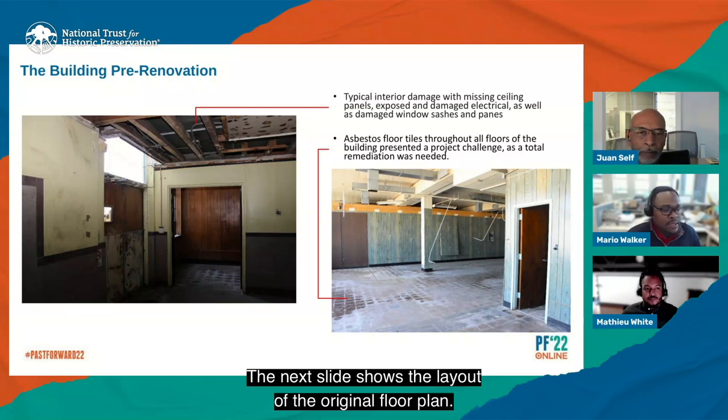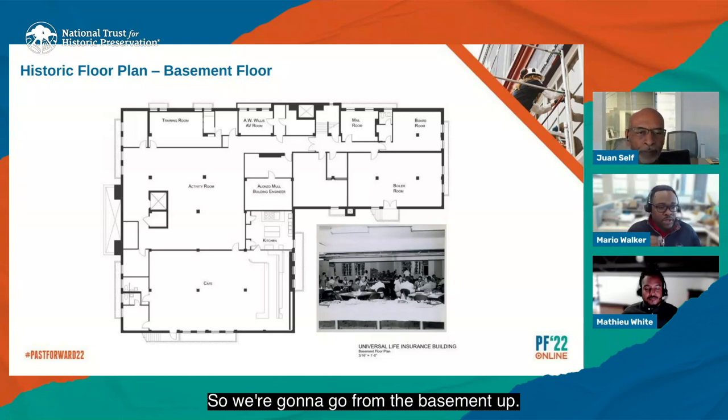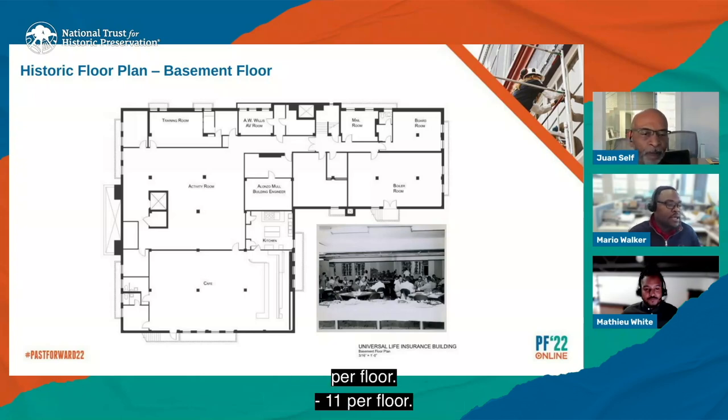The next slide shows the layout of the original floor plan. So we're going to go from the basement up. The project is, I believe, 30,000 square feet, 32,000 square feet each floor. Well, the total is 33,000, and roughly 11,000 square feet per floor. Thank you, sir.